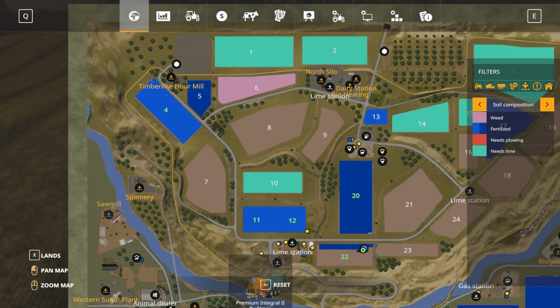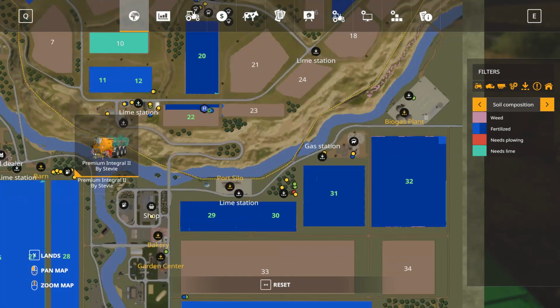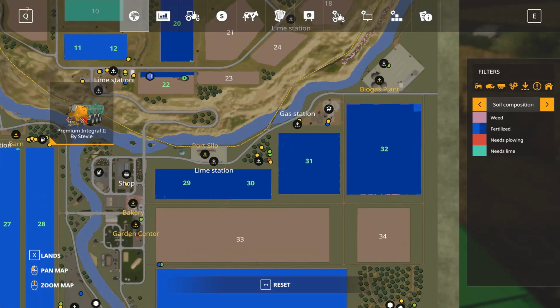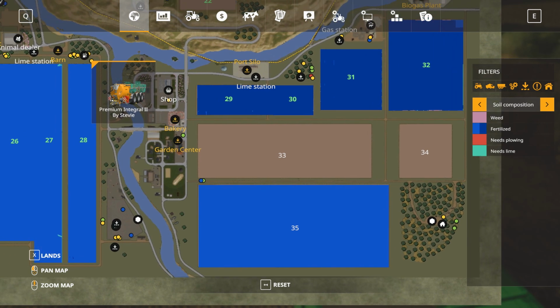I thought it was Timberline Flour Mills, right? No, it was Agro Wholesales. That's where we got to go with it. Agro Wholesales. So I am thinking, I may not even do it after all because I'm thinking, boy, this is going to be a lot of potatoes. Our root crop harvester does hold 90,000 liters, but man, that is going to be a long job. It's going to be a lot of transporting the potatoes from the field to this station here. Then I can load them in the train and come up here. But the problem with the potatoes is I'm going to be doing it so fast, I'm not going to have time to do anything else on the map.